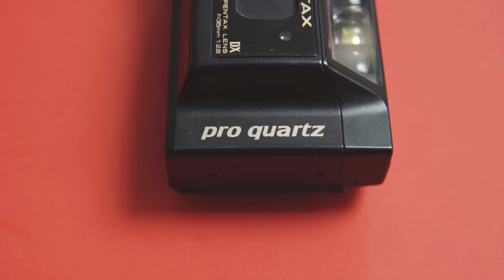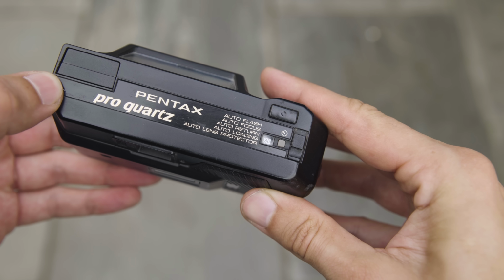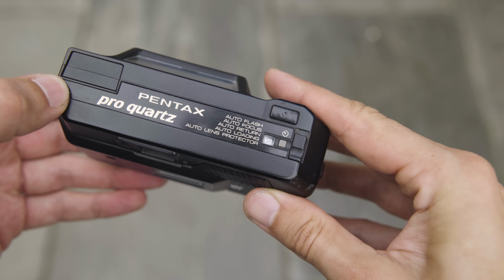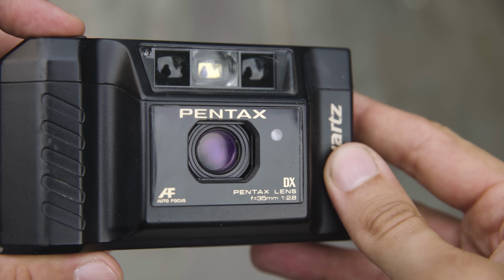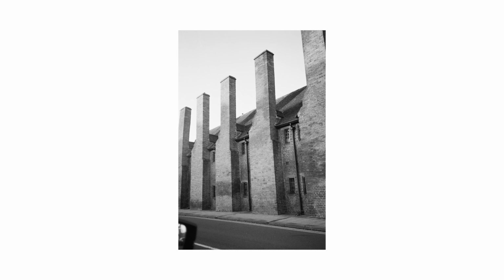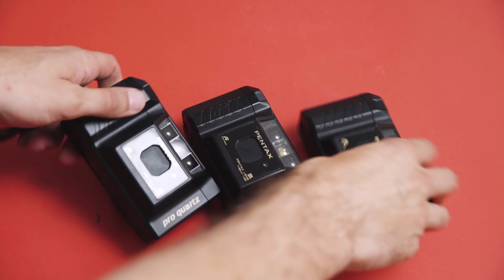There are also later cameras in the PC lineup like the Pentax Pro Quartz, which is actually the camera I owned first and introduced me to this whole lineup. These are completely automatic. Auto flash, auto focus, auto return, auto loading, auto lens protector. That one actually is pretty sick, but ultimately you have no controls other than a shutter button. The images are still decent, even though the lens design seems to be slightly different, but every single one of these I've bought has bricked itself in a matter of days. And after going through a fair few of them, I decided to look at its predecessor. In a lot of ways, it did me a huge favour.